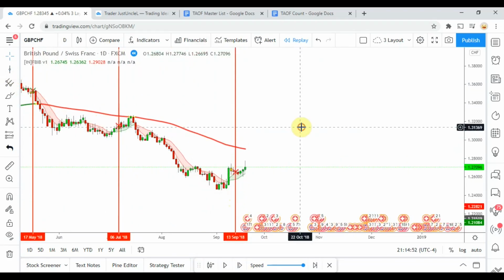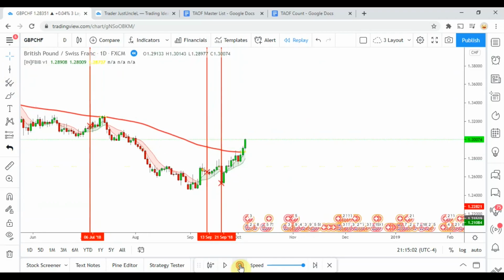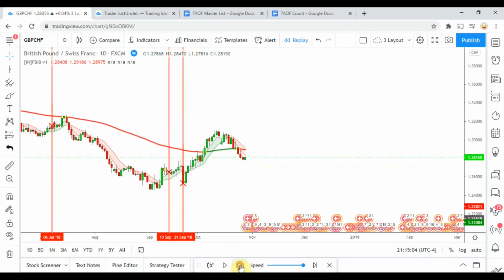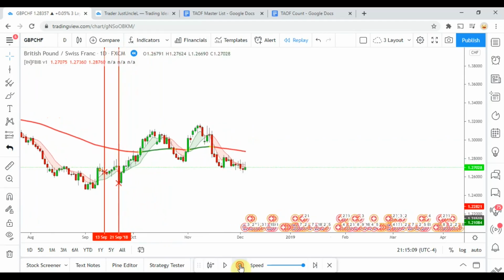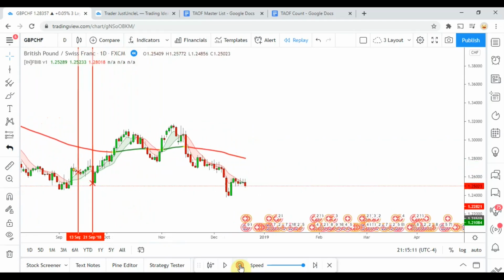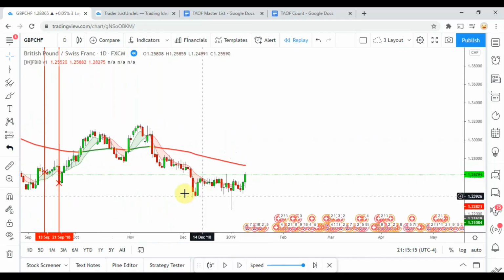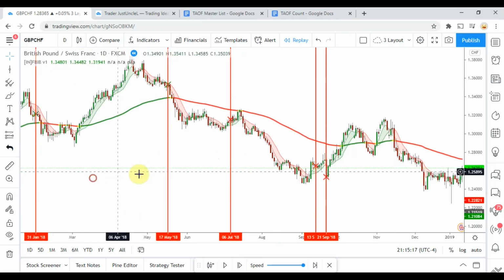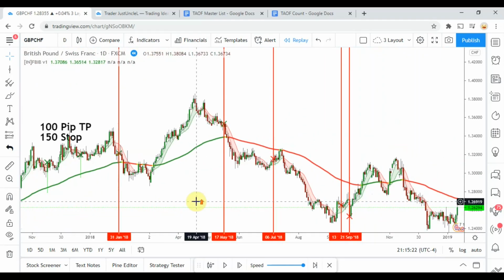Just keep plugging along here. And there is a short signal right there. Another losing trade. Short signal right there. Another losing trade. So yeah, it's not looking too great for the Flying Buddha's candle indicator. Let's see here.